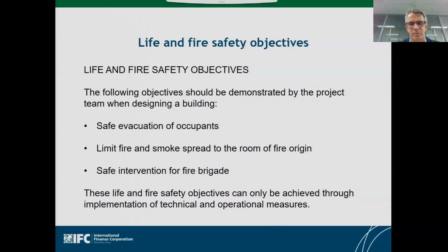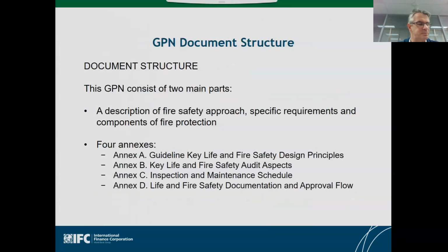And obviously often overlooked, but how do we allow for a safe intervention for a fire brigade? Talking here about standpipes, easy access to the buildings, smoke management systems that would allow a fire brigade to do an evacuation or assist in evacuation and also to safely intervene. The fire safety objectives are really a combination of fire protection systems, technical provisions, but also operational measures, preparedness of staff, emergency drills, and emergency planning.